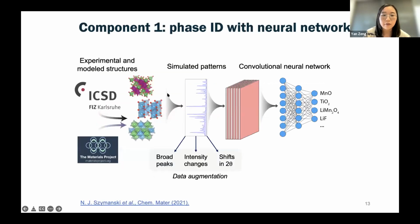For the first component, we are using a convolutional neural network trained on simulated patterns from experimental and model structures, which we majorly took from ICSD and the Materials Project. For the simulated patterns, we also consider experimental artifacts such as peak broadening, intensity variations, and offset in 2 theta that are often seen in real experiments. After that is done, we have a CNN model that can handle multiple phase XRD data.